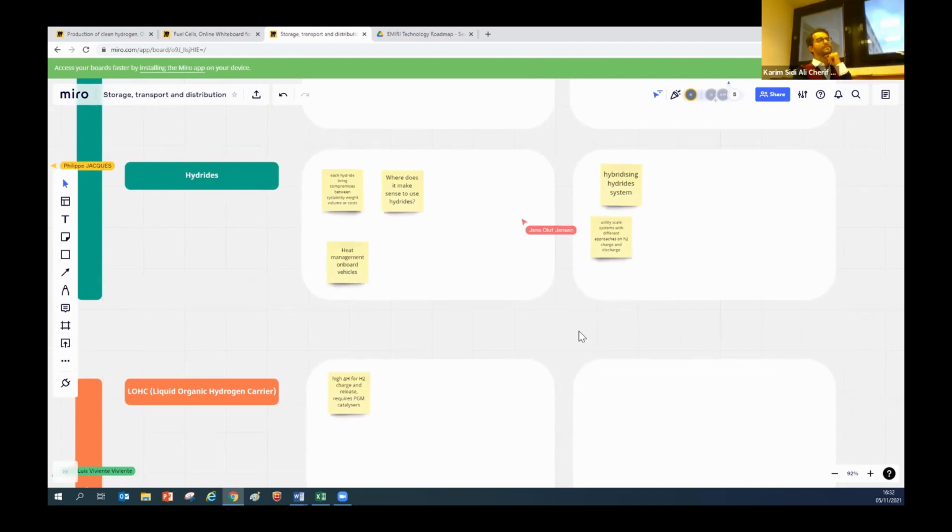Okay. I don't see any enthusiasm about hydride. So if somebody wants to promote hydrides, that's the moment. Otherwise, I move to the other technologies. Okay. So 1, 2. Okay, let's talk.